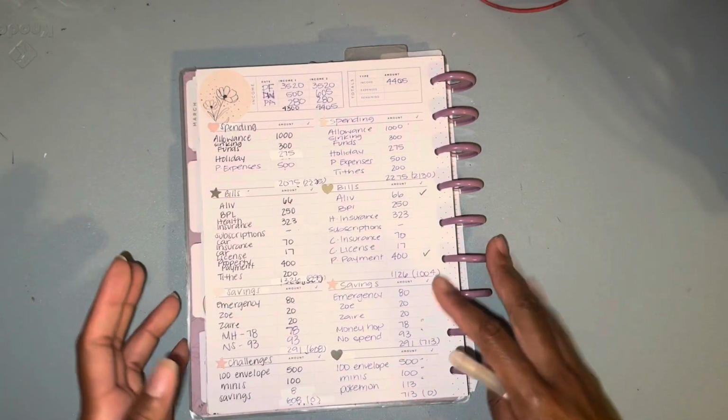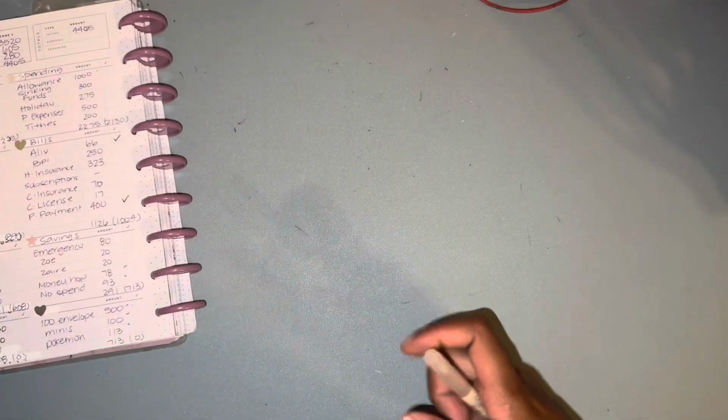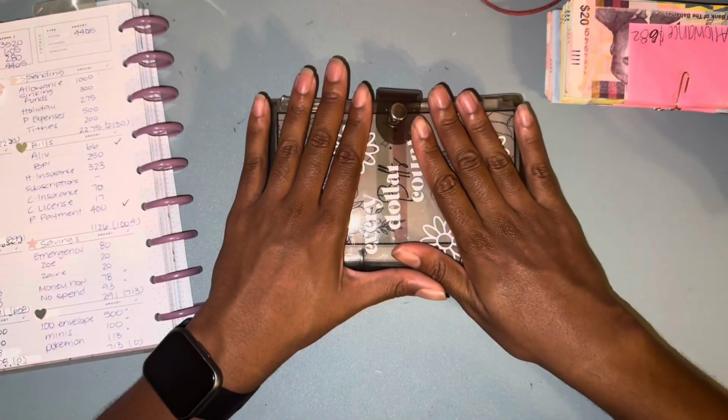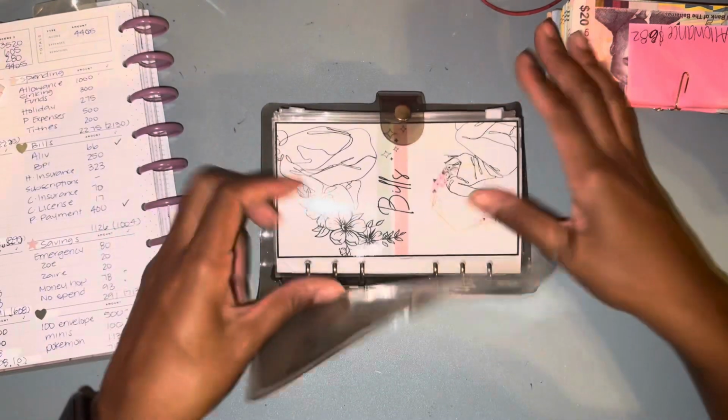But this is like a major priority for me right now. So I'm going to put that to the side, and I already have most of my stacks of money. I separated it so I know what is going where. I'm going to lay that over on the side right now. What we need to do first is get my money out of my bills to put back into my account.